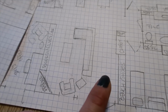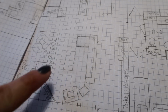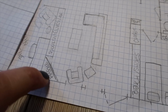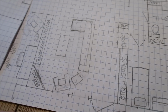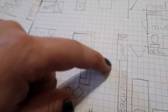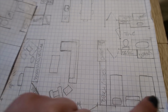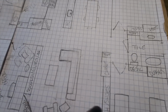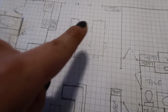But as we go into the living room, we're going to do some more built-ins with the TV. We're going to use our current wood stove, and we're just going to be moving it over here. To the right, we'll have a bench and hooks for shoes and such. We're even going to do a little open closet and even a small linen closet for the kids' rooms. So we'll go in and it'll be open living room to the dining room.